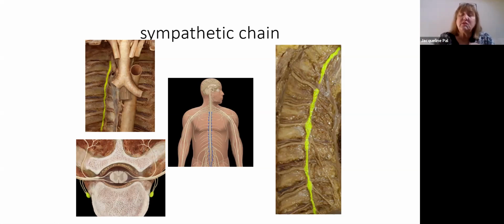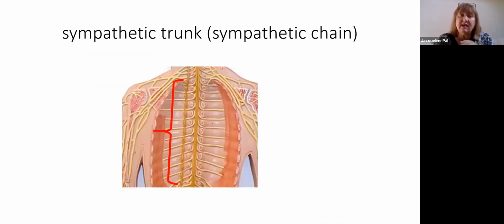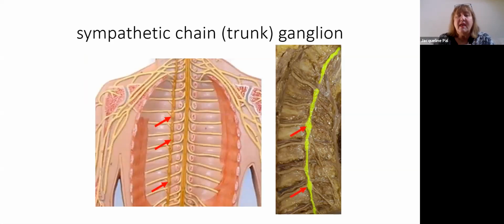And what each of those swellings is, is a ganglion, okay? So we have this long sympathetic chain going throughout the entire thorax and in the neck area as well, that has ganglia, which we call sympathetic chain ganglia, each one of them, or sympathetic trunk ganglion. And with that, we are done with the spinal nerve.